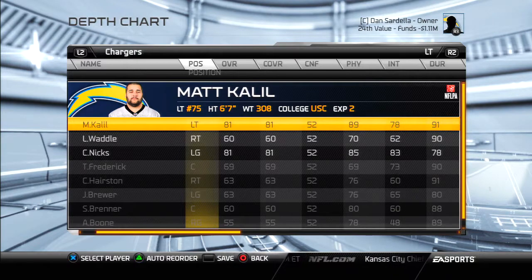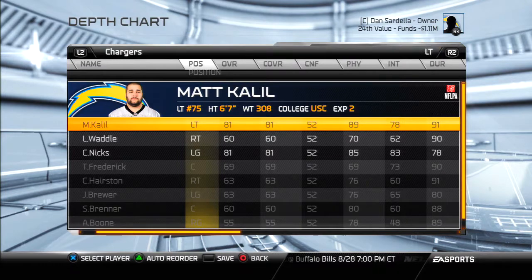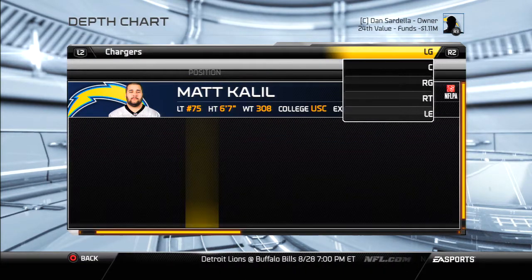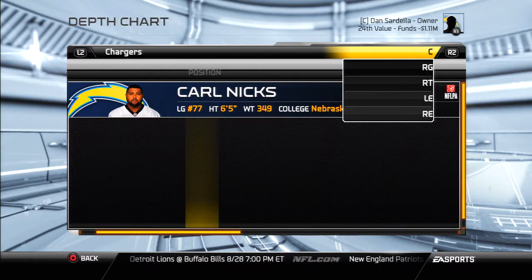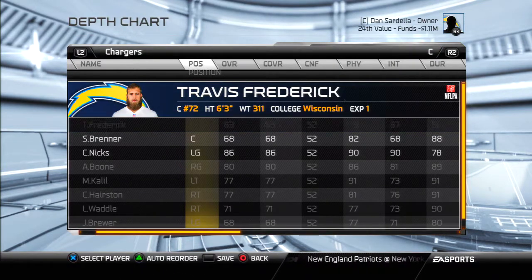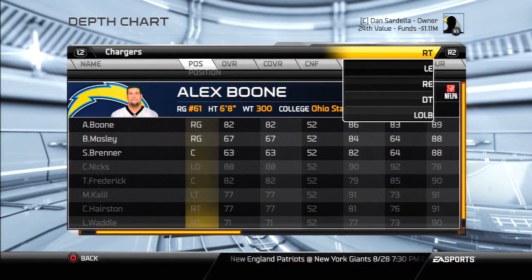I'll run you guys through the offensive line, but basically I picked young players, usually, who were good enough to sustain a decent running game and hopefully will grow into better players. So Matt Khalil, where does Matt Khalil play? Vikings, maybe? Matt Khalil, Carl Nix. We got Travis Frederick with a beard. What a beard there. Alex Boone.